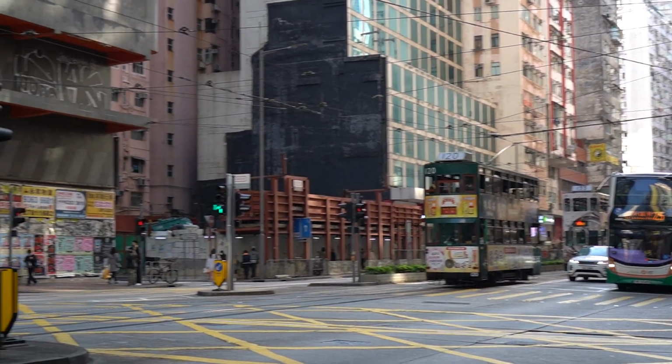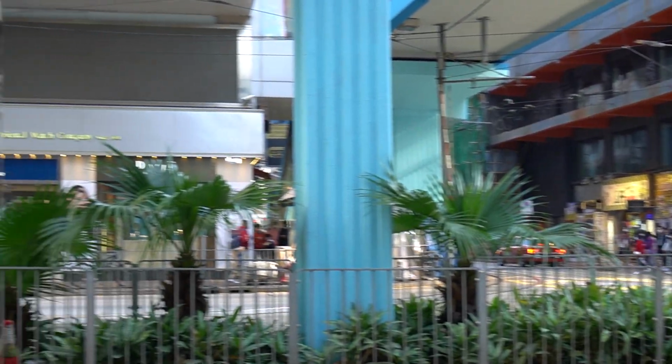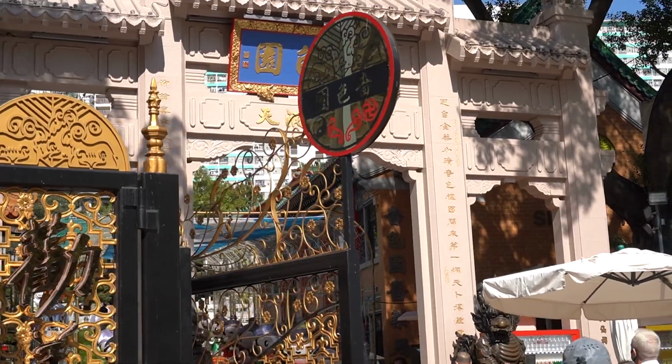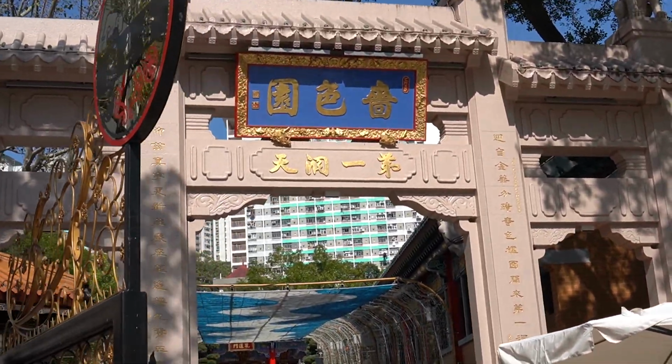Now the last box to check off of our itinerary is Wong Tai Sin Temple. This was the busier temple we visited, as many people were giving offerings and prayers very early in the morning, and there were many stands outside where you could actually buy incense to pay your respects.